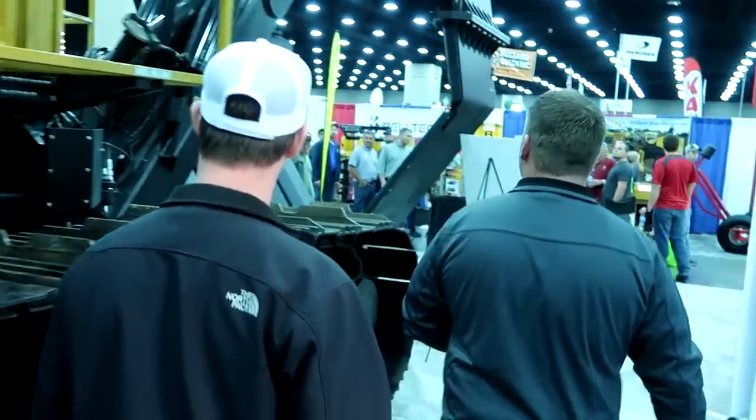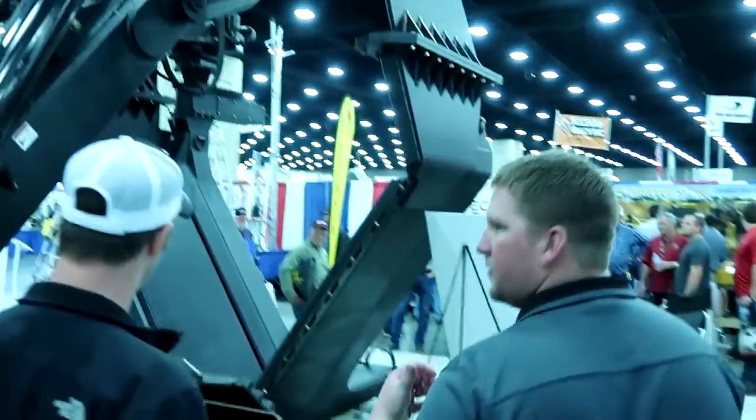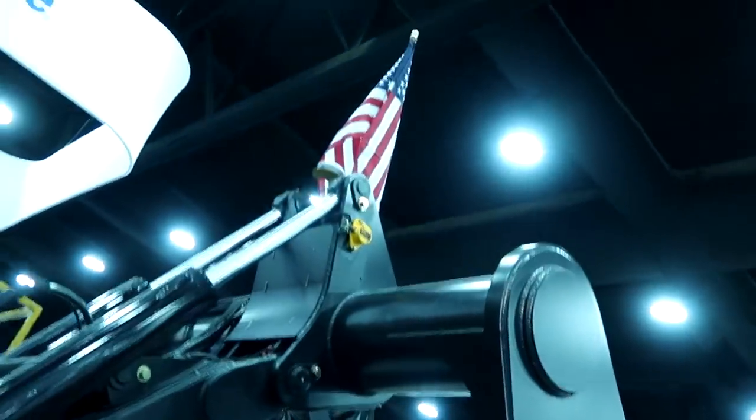We found Randy at the MP's booth. He took off running after this American tile plow. Yes.